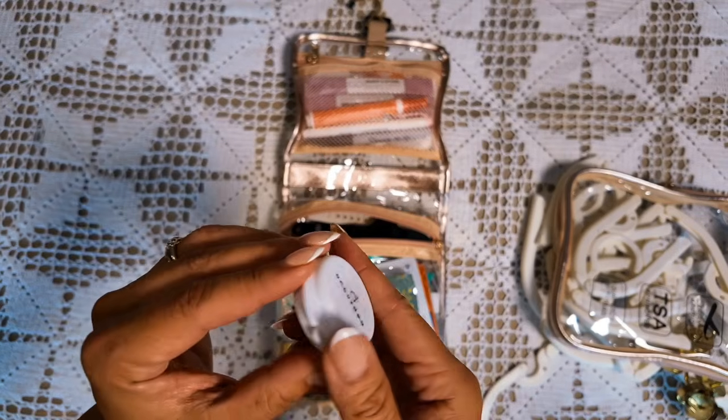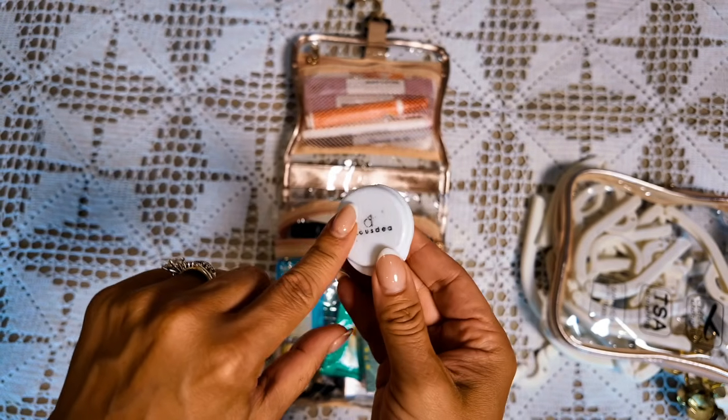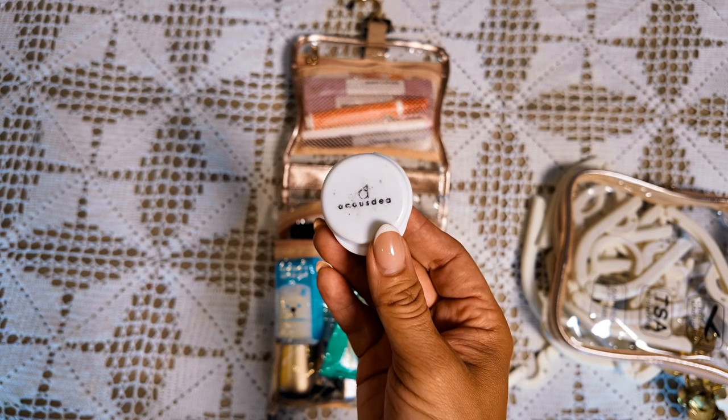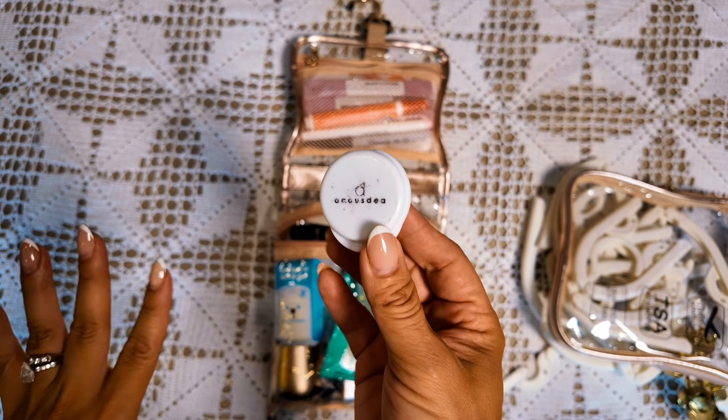So I have some extra earplugs. This is like earplug putty. I just keep that in here just in case. I do have a sound machine, like I said, but for me, a lot of the times I feel like it's a suction, like the sound kind of just absorbs. I don't really have issues with that, but just in case, because I am a light sleeper.